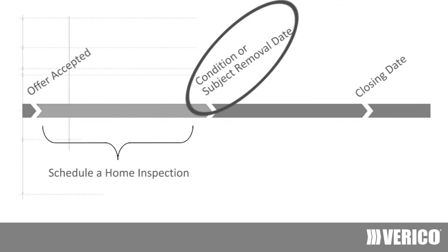Between the time that the offer is accepted and the condition removal date, you will want to ensure that your financing is in place. If subjects are removed and the financing is not in place on closing date, you're legally bound to pay the vendor the full amount of the sale price, regardless whether or not you have a loan. If you do not remove conditions, the sale does not go through and your deposit is returned.